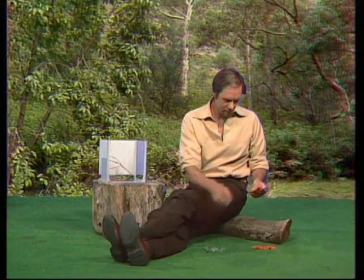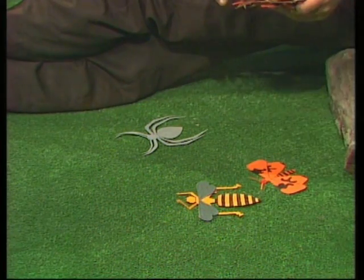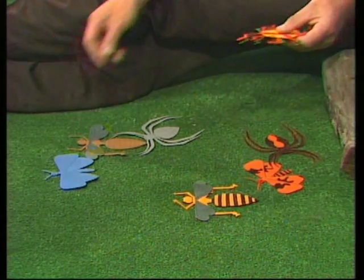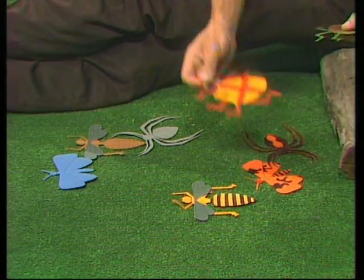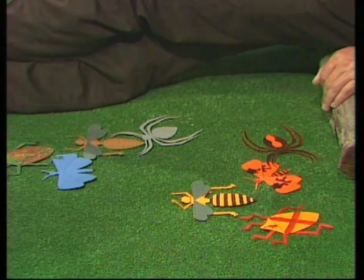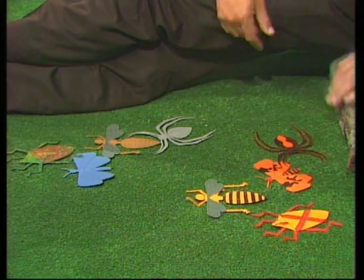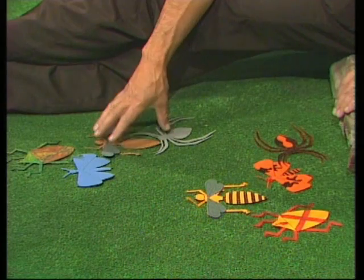One, two, three. Good game, this. A bit like cards. Four, five, six. Called pick your dinner. Seven, and you are a baby bird. Eight. One of those has to be your meal, one of those insects or spiders. Which one did you pick? If you pick one of those, you're in good shape and you're not hungry anymore.